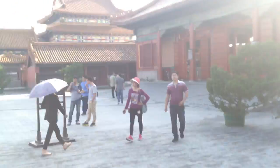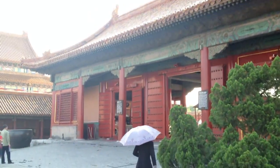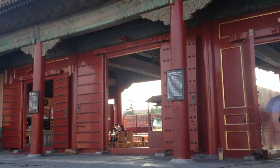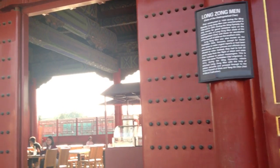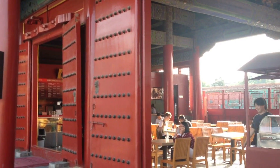Let me see. I was wondering what was over here. I don't know if people are going in and out or not. No entry for visitors. It's just a cafe. So I did see people go in, but it didn't look like they were going in to see stuff. So that's what it is.